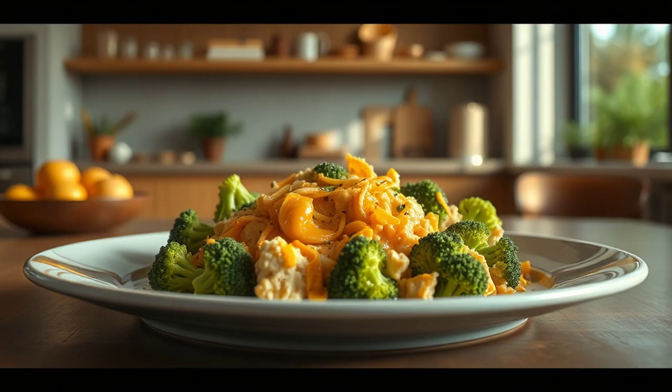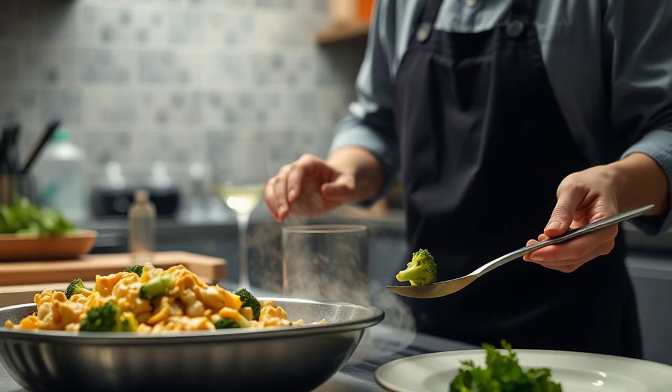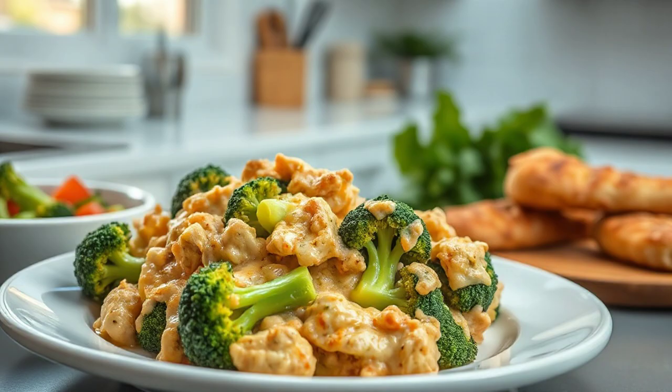This cheesy broccoli and chicken casserole is the kind of meal you'll look forward to all morning. It's perfect for work because you can make a big batch on Sunday and portion it out for the week. You simply combine cooked chicken, steamed broccoli, and a creamy cheese sauce made from cream cheese, cheddar, and a splash of almond milk. Pour it into a baking dish, top with more cheese, and bake until bubbly and golden.